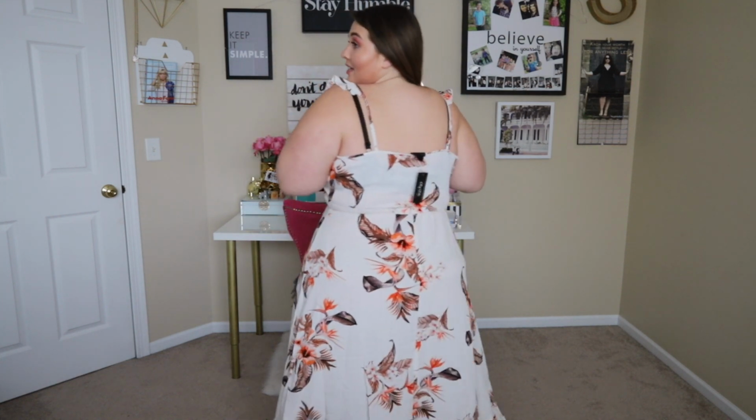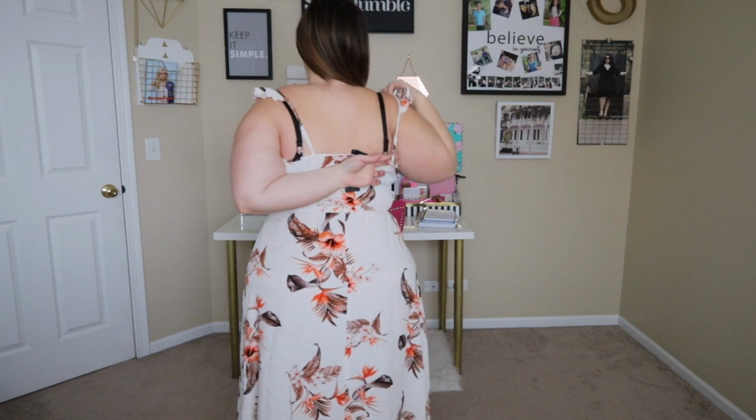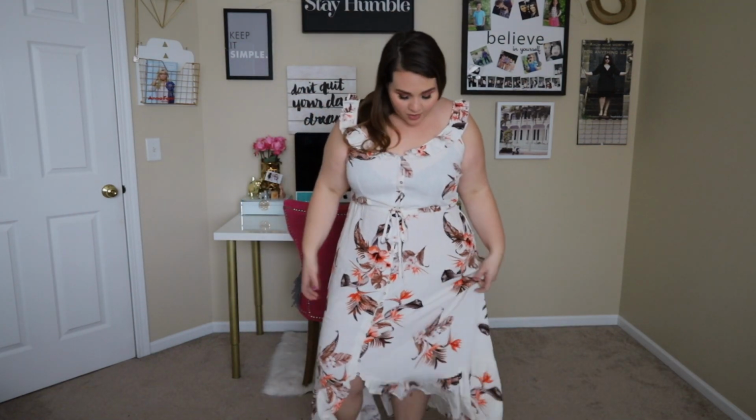There are no pockets, one thing to note. The straps are adjustable. Mine are a little bit big right now. It's a little bit see-through as well. You can see the black bra, so wear nude color stuff or whatever you want underneath it, but it's really pretty, very lightweight.